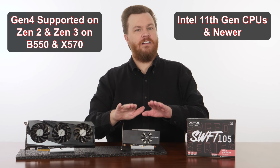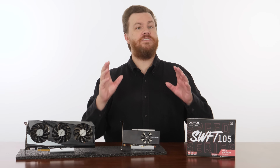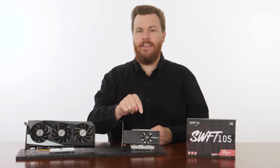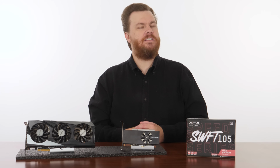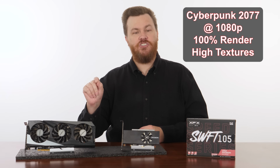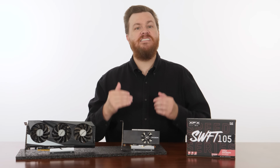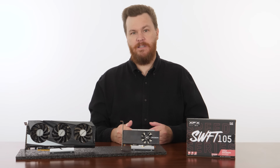Coming back around to the RX 6400, this video won't follow my typical format. We're going to jump around to some different games and show you some detail setting comparisons, because honestly, that's the real trick to getting value out of this card. At the start of this video, I showed you Cyberpunk 2077 running at 1080p, 100% render resolution, high textures, but low detail preset. Now this is the same settings, except all detail turned to high. Performance is nearly half. It really falls off a cliff when you push this card beyond its design limits.